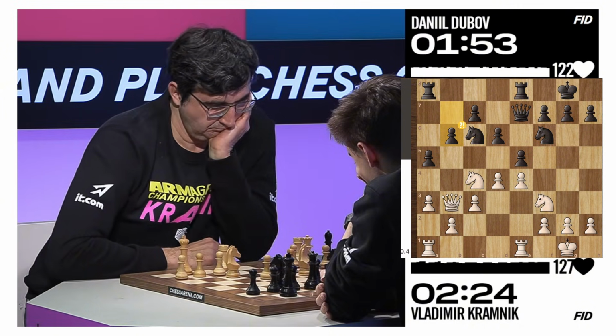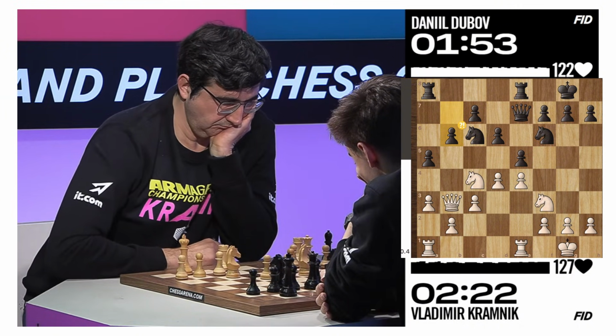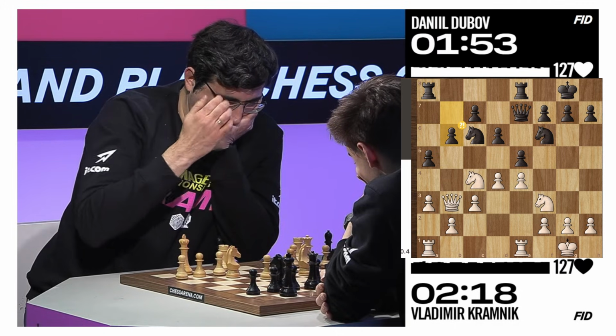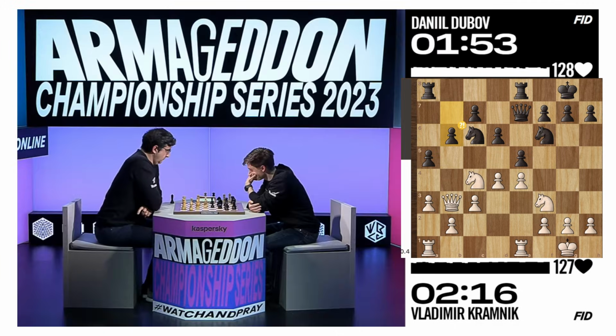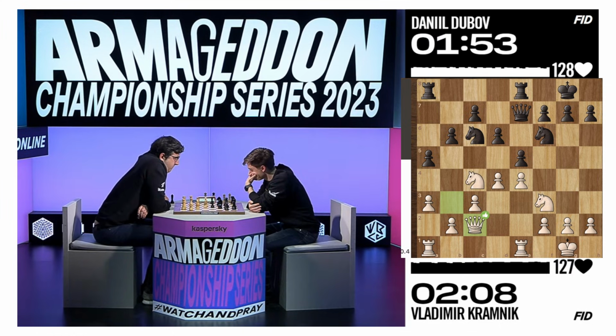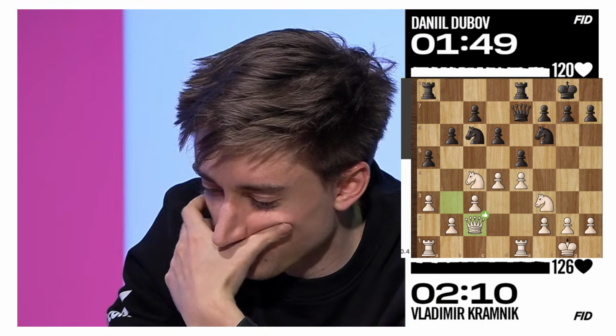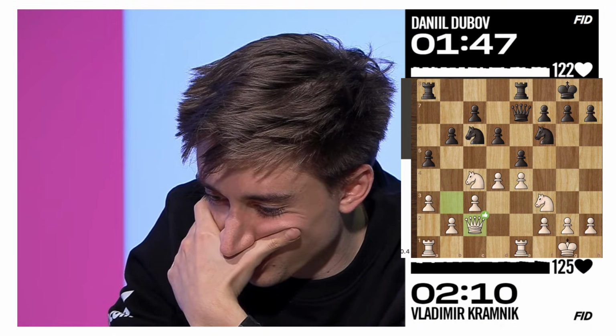And Kramnik starts moving in the chair. I feel like rook to the middle, Vladdy. He's about to pounce with the rook. I don't know, I think he's going to play queen up 2 squares. Where's he reaching for? Queen back, oh. No. Oh, surprising. That was not in my arsenal at all.